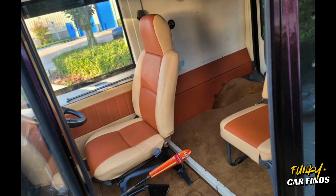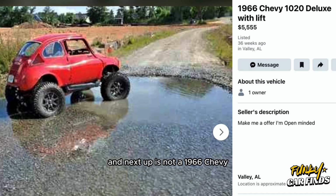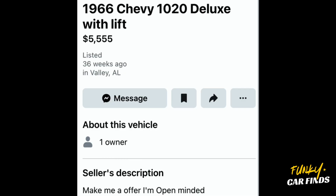in the driver's seat. And next up is not a 1966 Chevy, but it does cost $5,555 specifically, and it says, "Make me a offer, I'm open-minded."